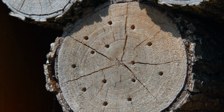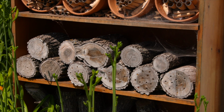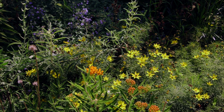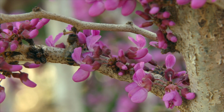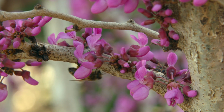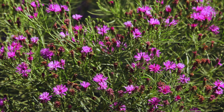There you go. Now, what about the plants that are related to the bees? Are they the same sort of pollinator plants you would use for honeybees and solitary bees, or would you use something different? If you're planning to make a garden that's going to be happy for bees, that's going to be most attractive for native bees, then you want to use native plants.